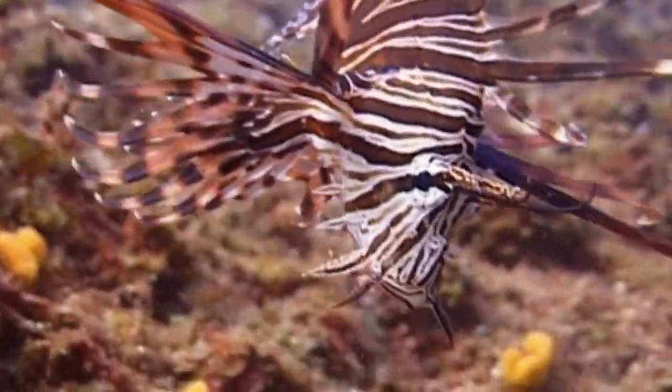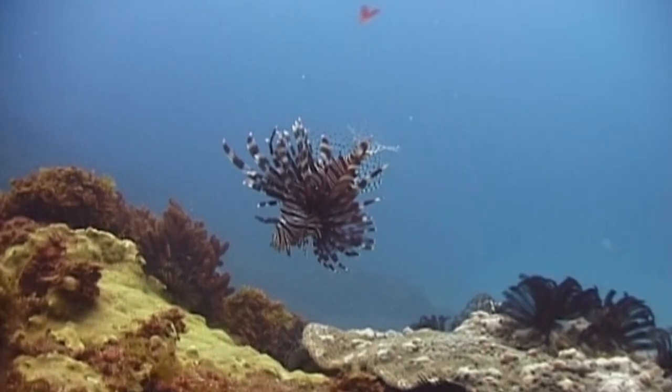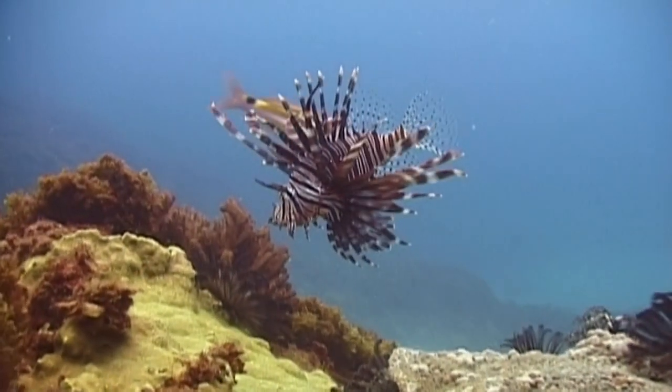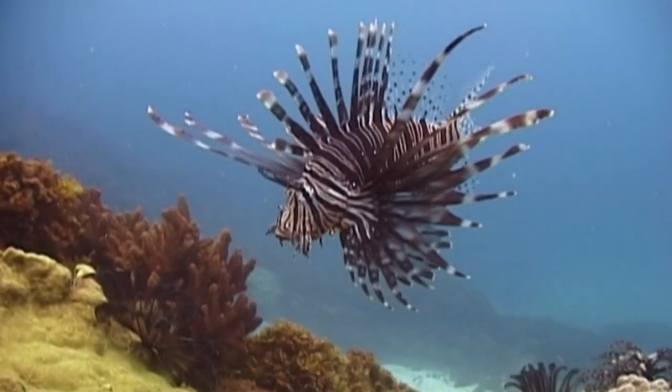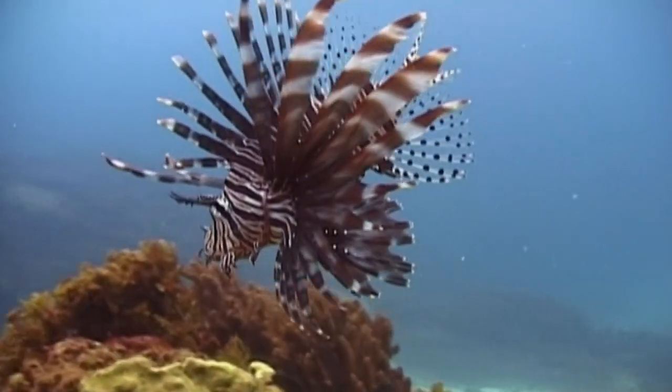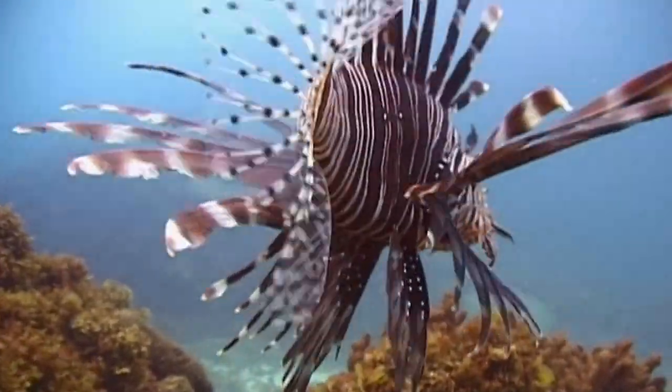Lionfish generally prefer more tropical habitats. They prey on a wide variety of smaller fishes, shrimps, and crabs. They have few predators in their native range. Their prey, which is hunted mainly at night, is obtained with a lightning-quick snap of the jaws and swallowed whole.